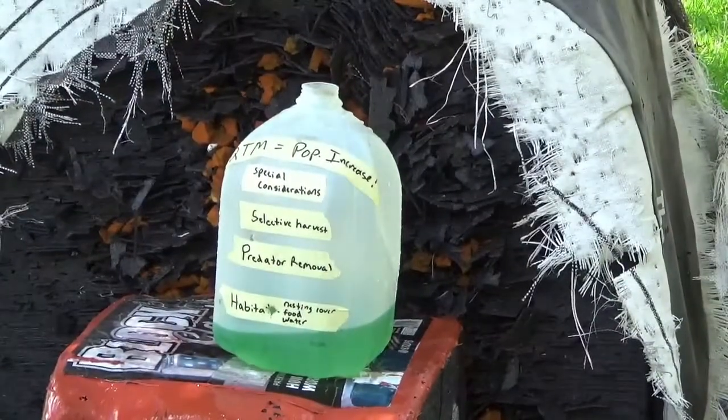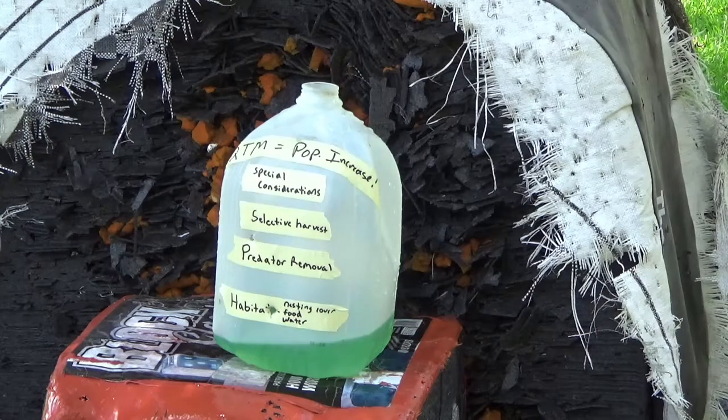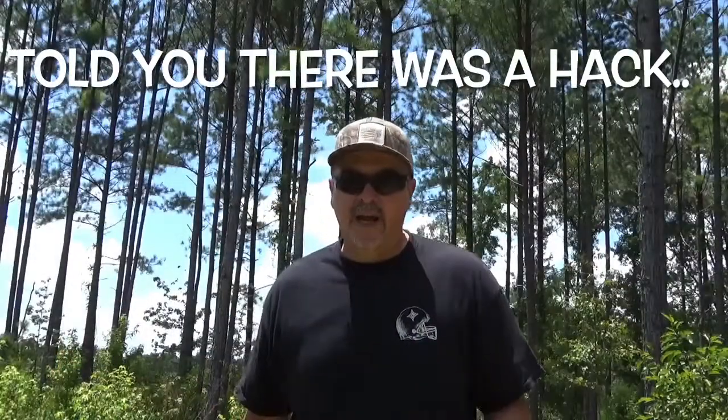And that's exactly how sad we're going to look if we don't get this habitat thing right, we don't get the predators right, we don't get selective harvest right, and you go call on opening day and it's silent spring. Nothing. You hear a woodpecker knocking and you say, was that a gobble? No, it wasn't a gobble. It was a woodpecker. Hey, told you if you stay tuned, we'd have a hack for you.